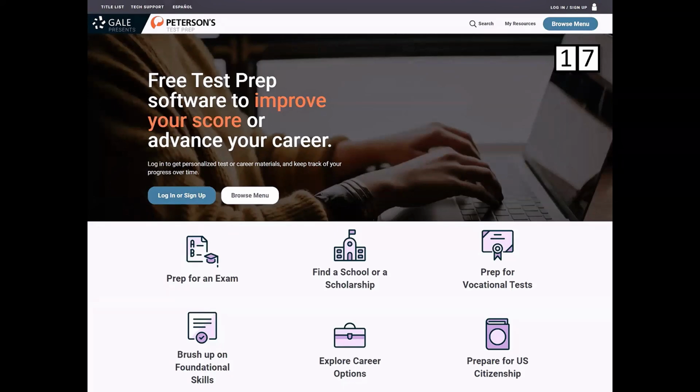Okay, just a couple more databases to mention very quickly. This one is called Testing and Education Reference Center, also known as Peterson's Test Prep. So if you have to take a standardized test like the CLEP, or CLEP Spanish, or the SAT or GRE, or the TOEFL test or the US citizenship test, or a vocational exam like the NCLEX for nursing or the ASVAB for the military, this database offers practice tests and study guides for these exams.